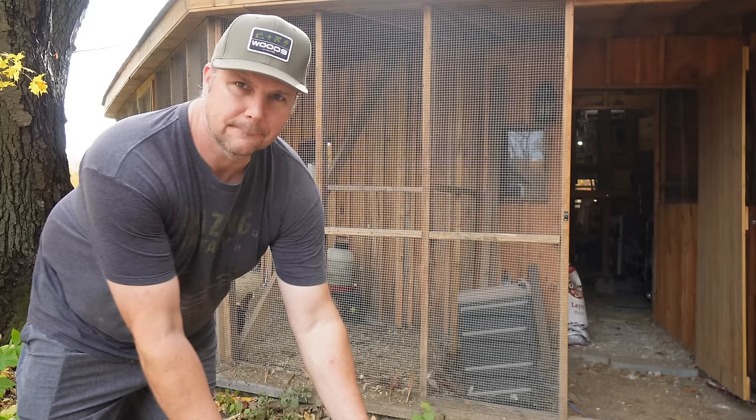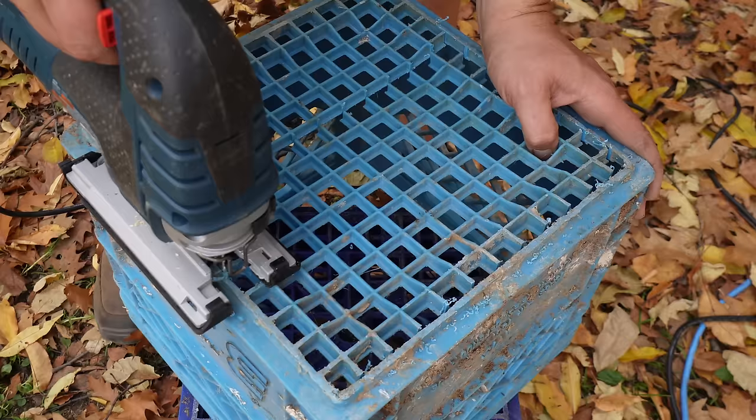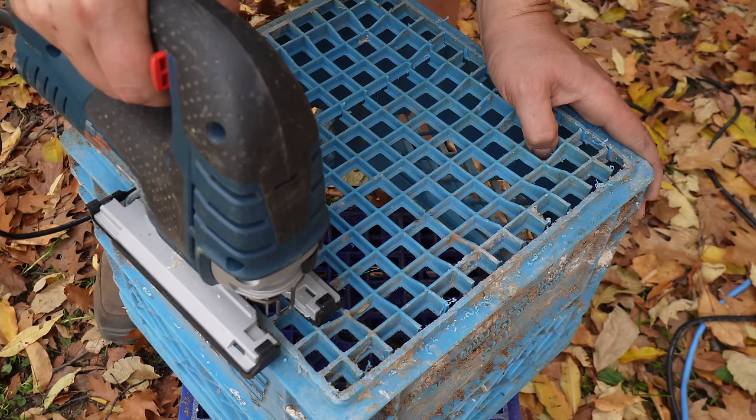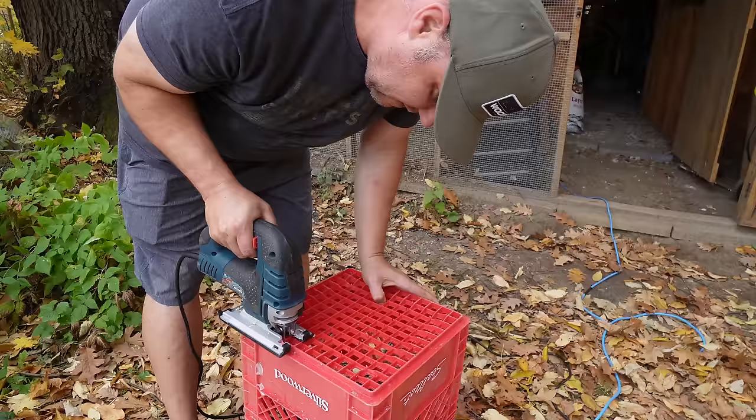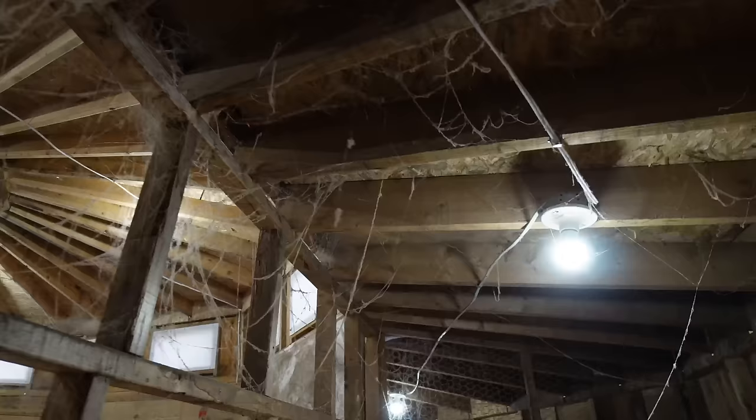I like to use these thick plastic milk crates as the nesting boxes, so I just cut out a shape that I need in order for the chickens to feel comfortable when inside. Sadly, our chicken house could use a little housekeeping, but no time for that right now.